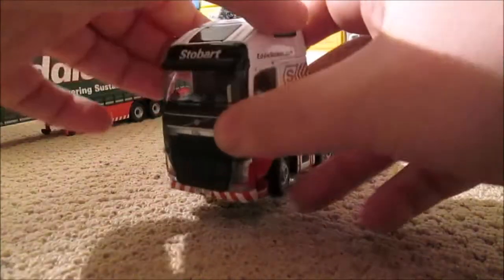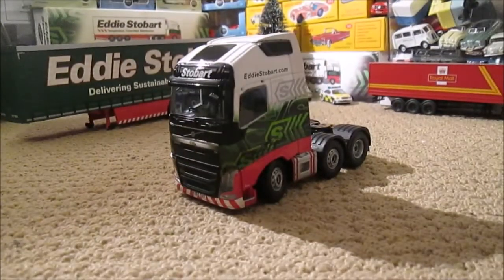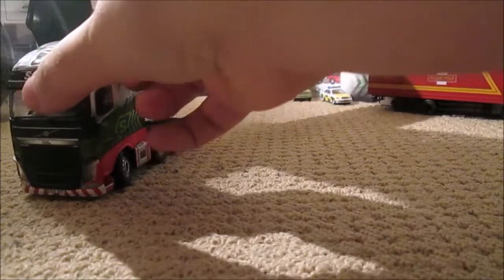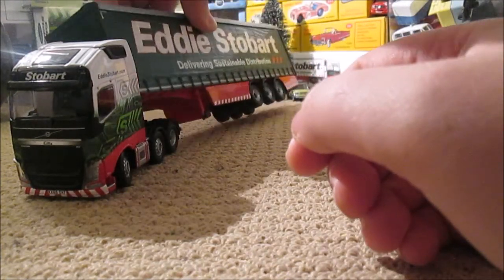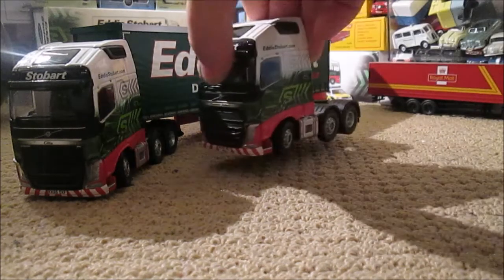Brilliant models, I can't fault these actually. Brilliant models by Corgi. Makes a change because the last one I reviewed I was quite let down by. Standards were very poor for a model that cost quite a bit of money. And very nice indeed. I'm not going to hook the air hoses up because I never do. But that concludes our little review here.